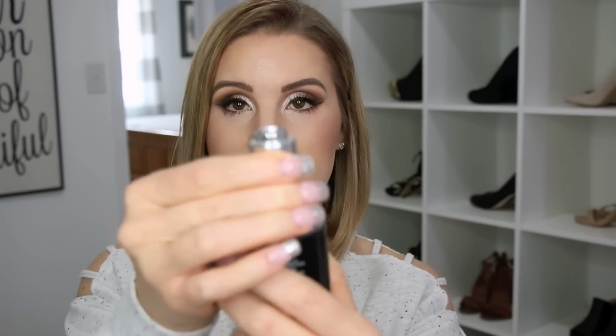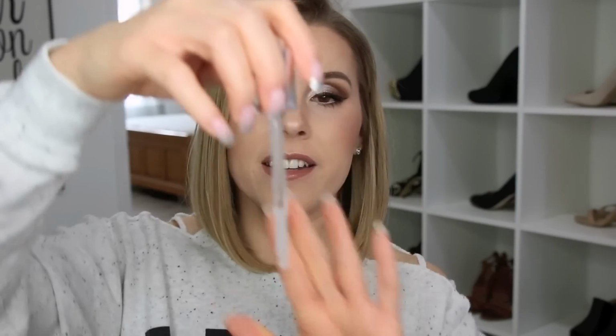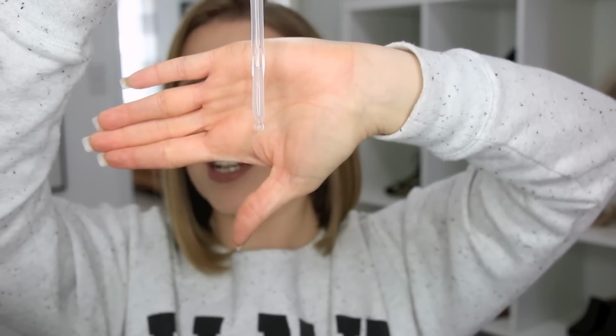And this is the 2.5 fluid ounce bottle. You'd think it wouldn't take very long to go through this, but you really don't need much of it. The way this is designed with the lid, whenever you screw it on, it pulls the serum up into the little dropper there, and that is the right amount for you to use for your whole face. So that's another reason why you don't overuse it, because it puts exactly what you need into the dropper.